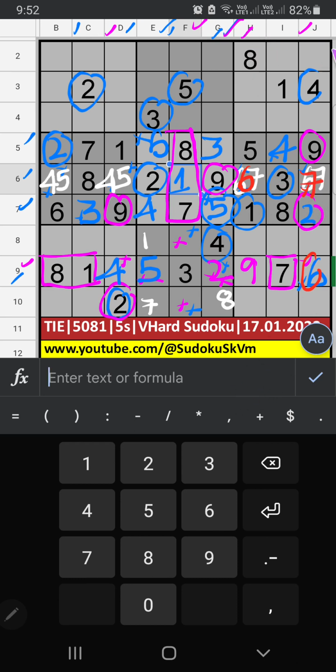Column H, column J, we have pair numbers 6 and 9. So 6 and 9 can't come in these cells. It will come in another 2 cells. We will confirm later. Then column I, 2 numbers are remaining, 2 and 5. 10th row, we have 2. So 2 can't come in the cell. 2 is confirmed here. Then 5 is here.